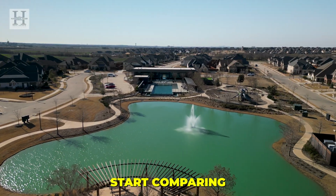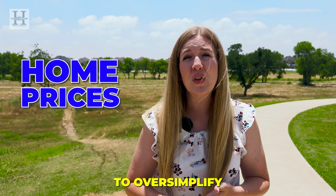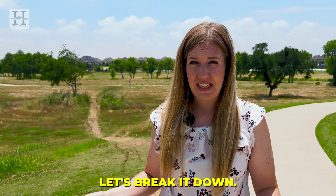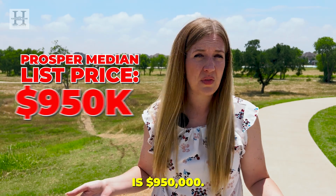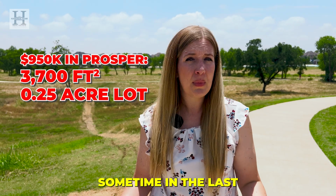When people start comparing Prosper and Celina, the first thing they focus on is the price. That is understandable, but there is a tendency to oversimplify things and to overlook details that will have a major impact on your long-term budget. Let's break it down. As of 2025, the median list price for a home here in Prosper is $950,000. With that price point, you're likely looking at a home with 3,700 square feet on a quarter-acre lot that was built sometime in the last 5 years.